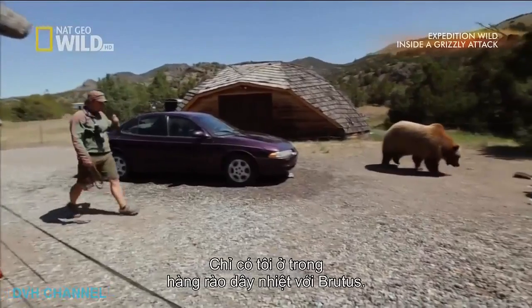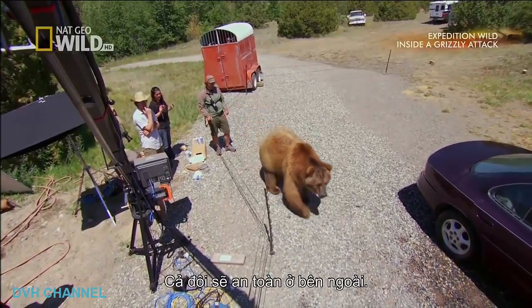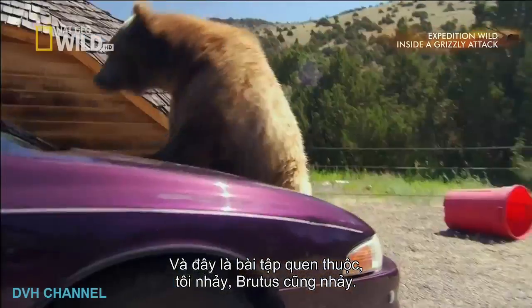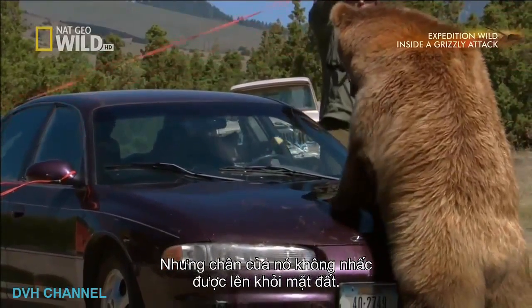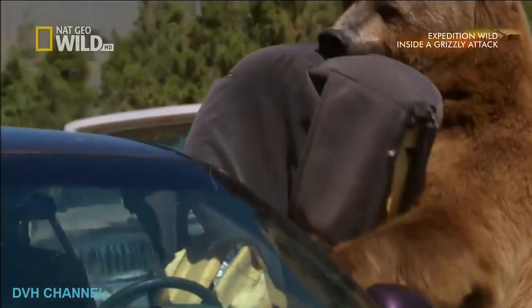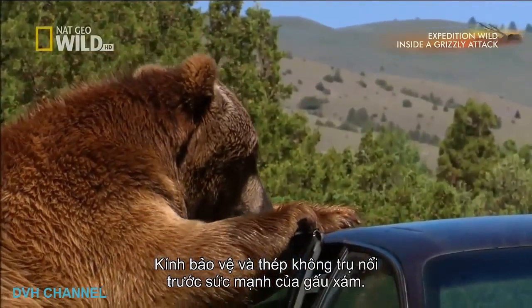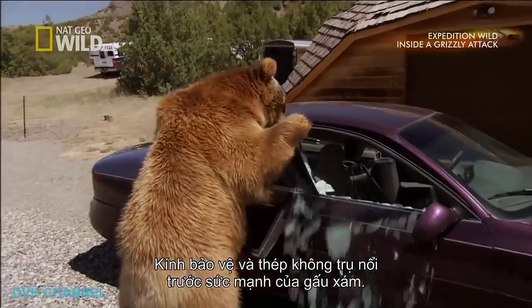I'm the only one on the inside of the hot wire with Brutus. The rest of the crew is safely on the other side. And this is an age-old training trick. I jump, Brutus jumps. Only he doesn't actually leave the ground. Steel and safety glass are simply no match for the strength of a Grizzly.